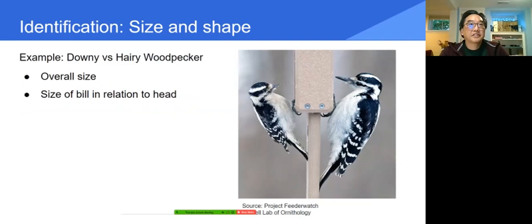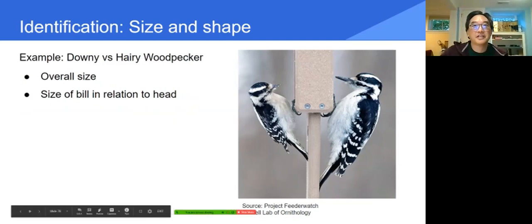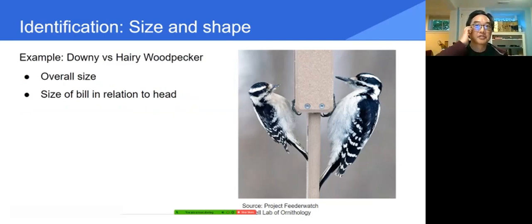Let's take a look at how we can use size to ID these 2 types of woodpeckers. You have a downy woodpecker, as we saw on previous slides, on the left, and a much larger hairy woodpecker. It's about 2 inches larger. This is probably the ideal way to distinguish between the 2 when they're side by side. You can notice the size difference right away.